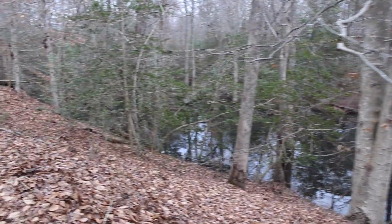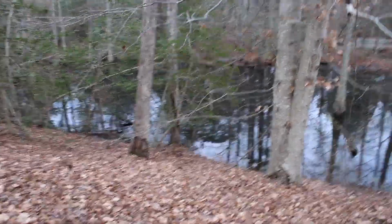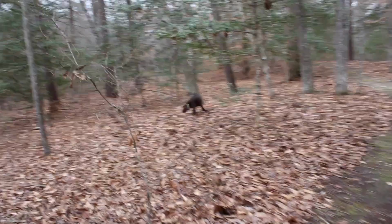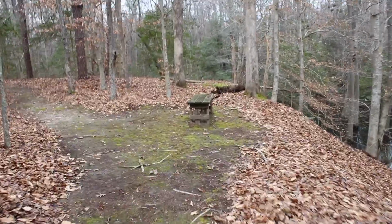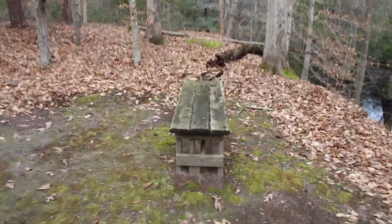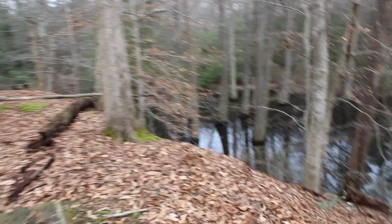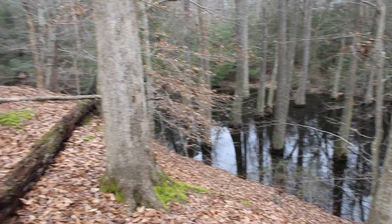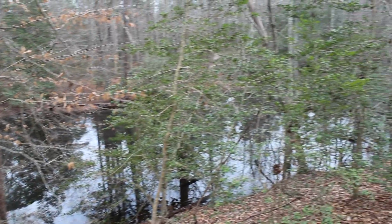Coming through the dike trail. As you can see, we're up above the little swampy areas. Bear's having him a good little time out here. They got little benches sitting around here in places, as you can see. Some nice views right here from this little bench. So you can see the swamp through here. We're heading back towards the creek.